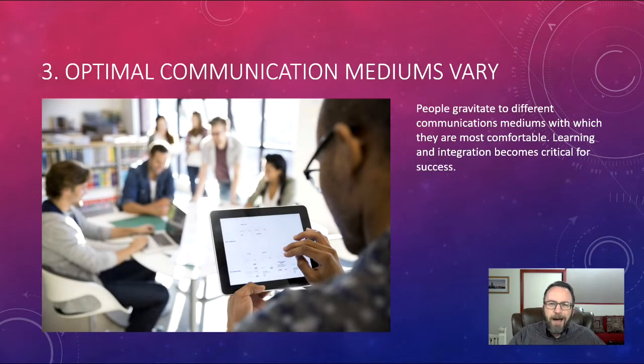Third, optimal communication mediums are variable from person to person. Some people prefer printed media. Some people like to have checklists. Some people like to have a video demonstration of how something's supposed to work, or diagrams, or flowcharts. It's all variable, and that ties back to how things are learned.